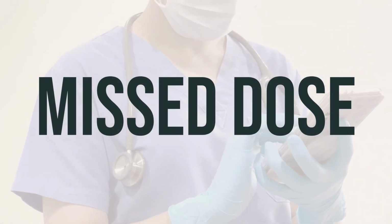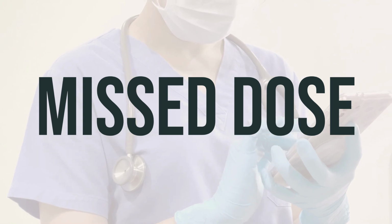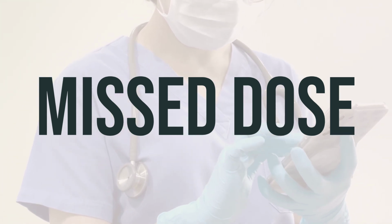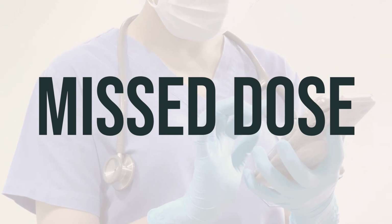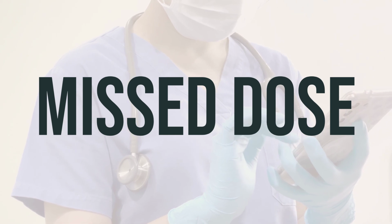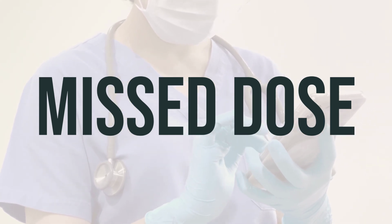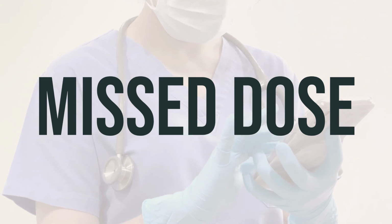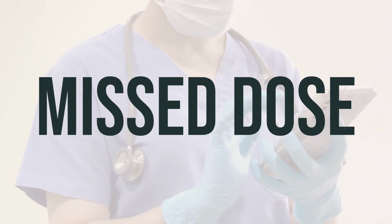If you forget to take a dose of Moxifloxacin Hcl, take it as soon as you remember if it is 8 hours or more until your next scheduled dose. If it is less than 8 hours until the next dose, then you should skip the missed dose and take your next dose at the regular time. It is important not to take a double dose to make up for the missed one. This medication should be taken exactly as prescribed by your healthcare provider.